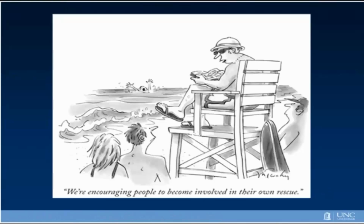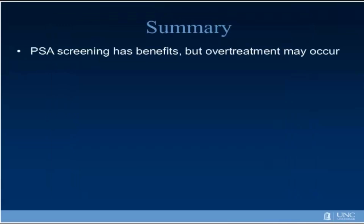So overall, I think active surveillance is a great option. We use it a lot in our practice. I think our field is embracing it as a way to respond to the reasonable concerns about overdiagnosis and overtreatment. And a big part of this effort is encouraging patients to become involved in their own care and helping to educate and make the rationale for these options a little bit clearer. So in summary, we do believe that PSA screening has benefits, but recognize that overtreatment may occur.